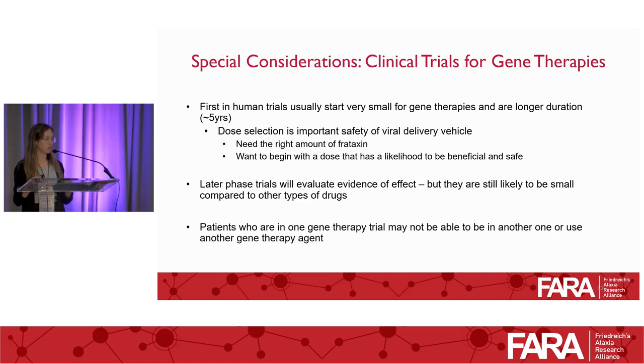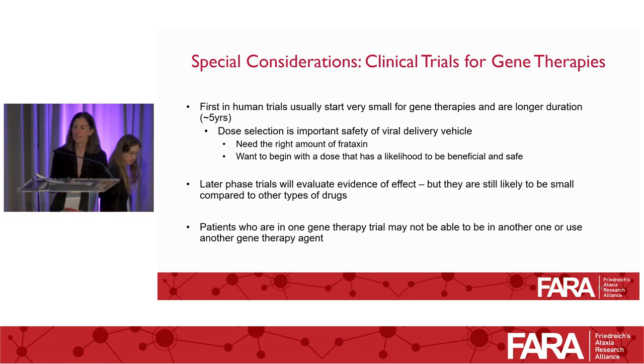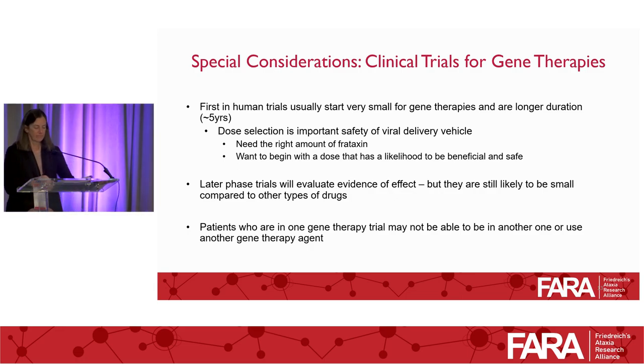And then Jen and I are going to switch now, and because we have an actively enrolling trial for gene therapies for FA, Jen's going to walk us through how trials for gene therapies are a little bit different than trials for other therapies. Thank you, Lane.